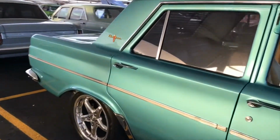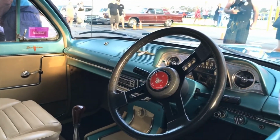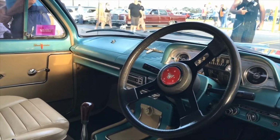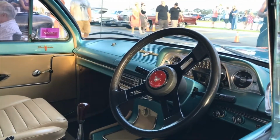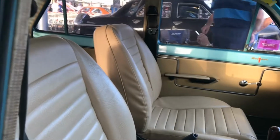1964 EH. Very, very tasteful. Props to the owner on this one. A lot of effort has gone into the detail and the effort to keep it original, which I really, really like, with his own personal touches to it. Lovely.